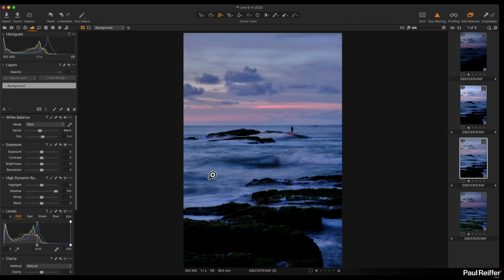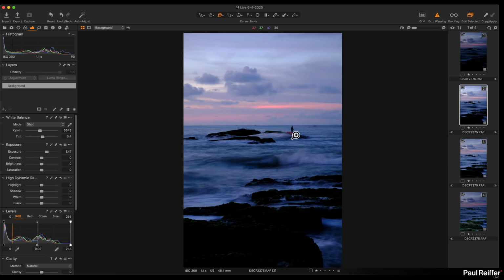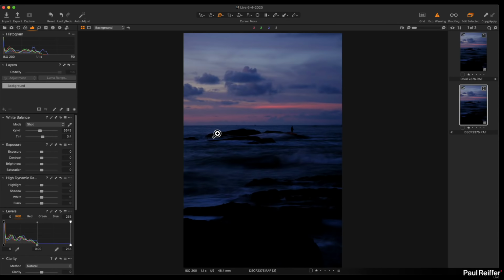So the shadows did a good job out here, but not enough down here. The blacks was too much down here, and this bit looks a little bit fake. Exposure, not loving that too much either. So, knowing what we know with those sliders, we can do a bit of a mix. So I'm just going to press the delete key, delete all of those variants, and create a nice fresh new clone. So let's put all those three things together.